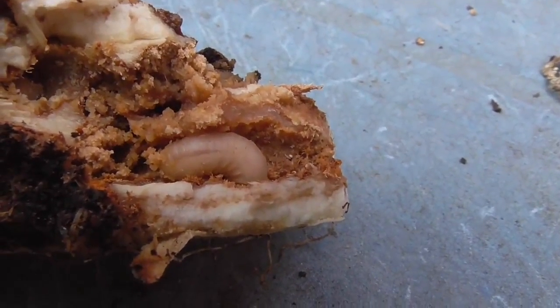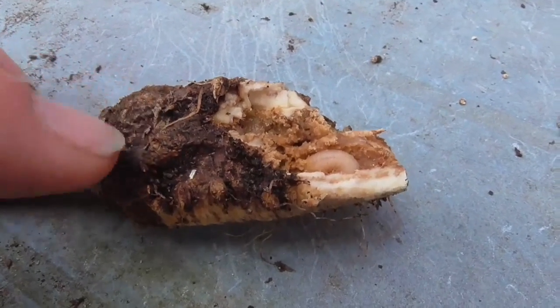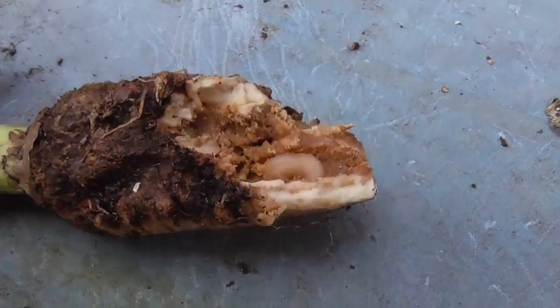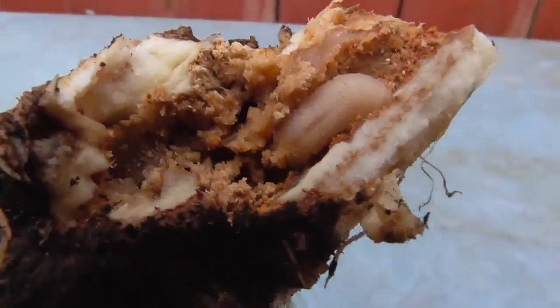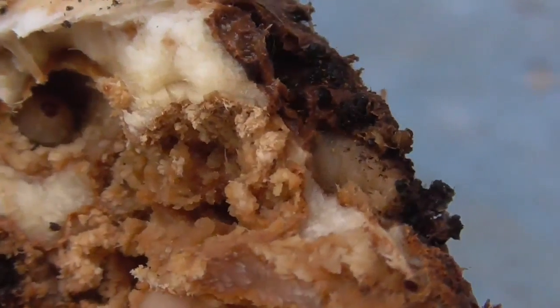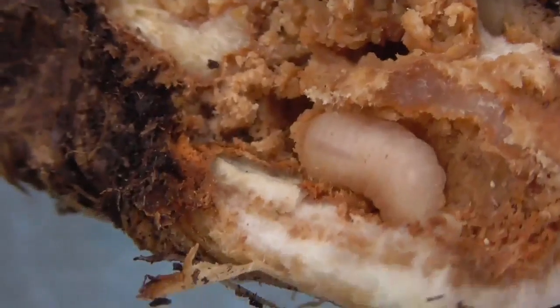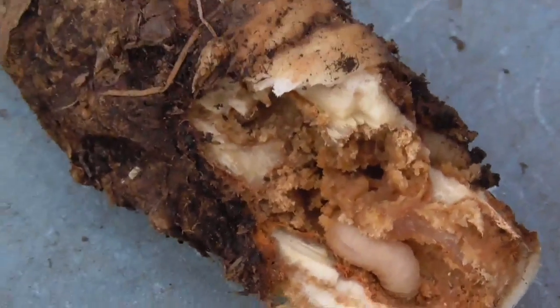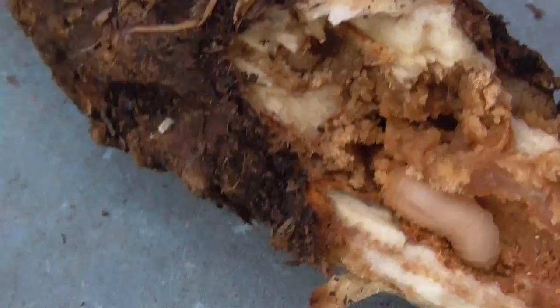They must have got in up here and just eaten all the way down the parsnip. But that's a fella there. And I think there's another one there. So there's about 3 of them munching away on my parsnip. So really my question was going to be, does anyone know what these are?